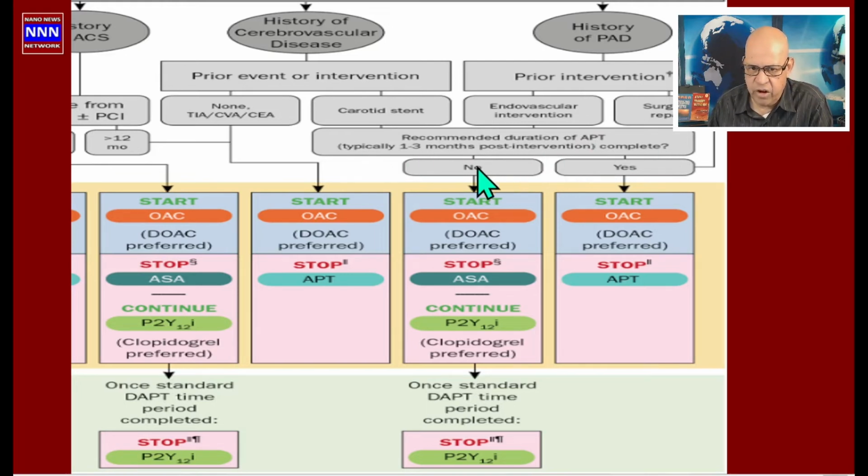If it is not completed, you start oral anticoagulation, stop aspirin, and continue P2Y12 inhibitor, because P2Y12 is the preferred choice for carotid stent according to this guideline. Whereas if it is more than 3 months after the placement of the carotid stent, then we can just start them on oral anticoagulants and stop the antiplatelet agents. It's impossible for anyone to memorize these things, but it's very important to know the resource where you can get the information when you have a particular patient across the desk, similar problems.